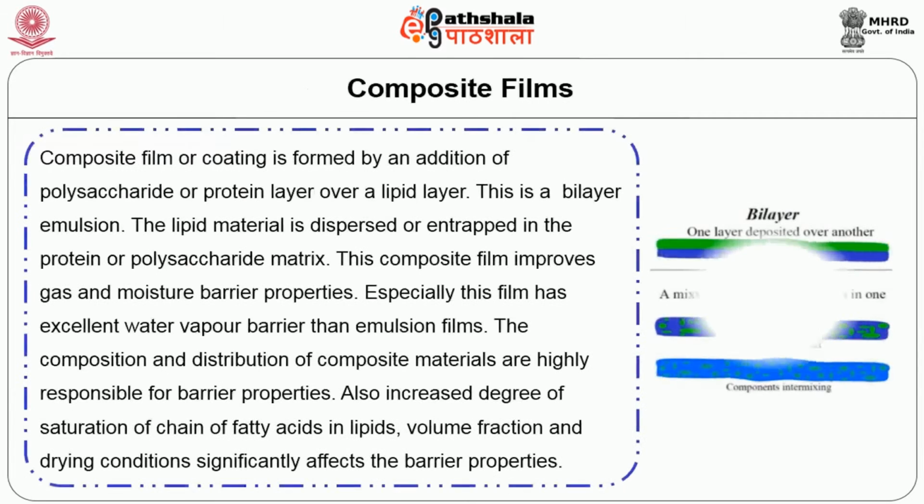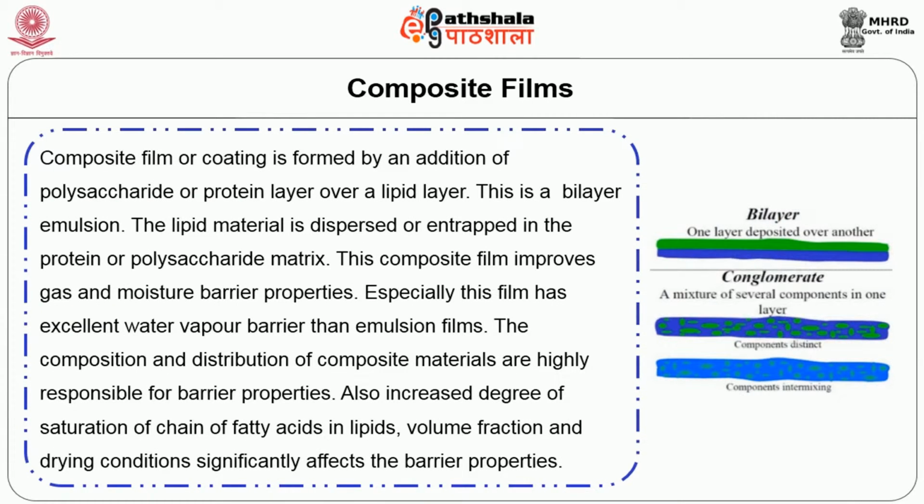Next one is composite films. The composite film or coating is formed by an addition of polysaccharides on a protein layer over a lipid layer. This is a bilayer emulsion. The lipid material is dispersed or entrapped in a protein or polysaccharide matrix. This composite film improves gas and moisture barrier properties. Especially, this film has excellent water vapor barrier compared to emulsion films. The composition and distribution of composite materials are highly responsible for barrier properties.